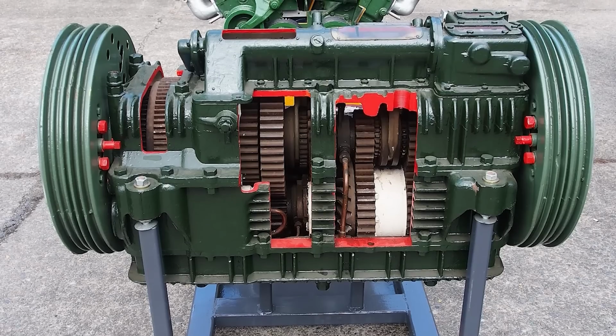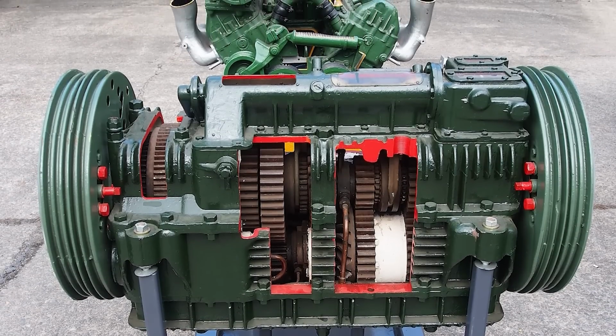This gave it an economy rating of a whopping 0.69 miles per gallon. The transmission was a conventional gearbox with 5 forward and 1 reverse gear. The suspension was a Horstman-style system, a clever setup which worked by utilizing coil springs and bell cranks to efficiently absorb and manage the forces exerted on the vehicle while traversing uneven terrain.